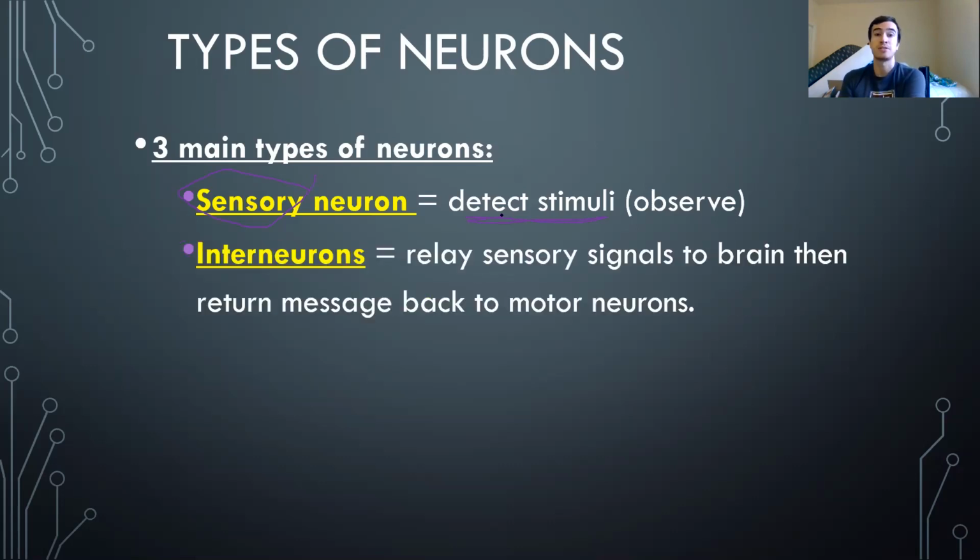Interneurons are the in-between neurons. They are what make up your spine and your brain. And they take this signal, send it to the brain, and then carry it back out through the motor neurons.